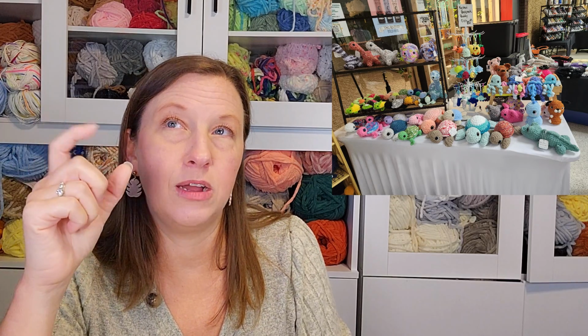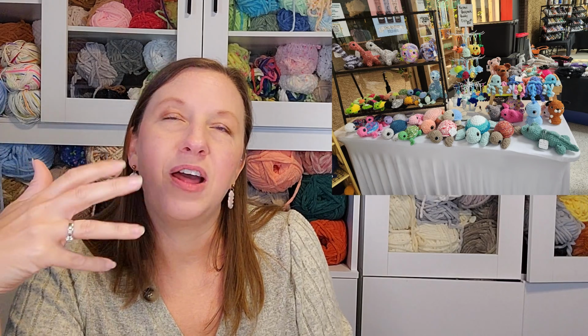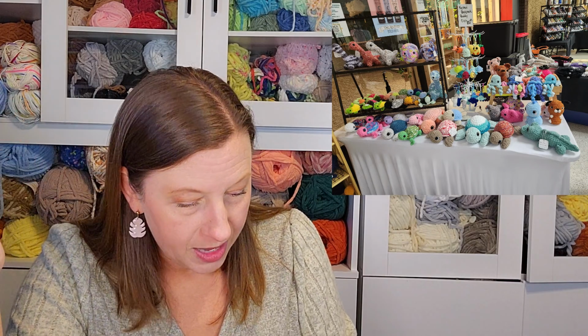I actually marked it down because I had it at 22 because there's so many. It takes just as long as the jumbo version, but it's tiny. So I had it at 22 and I finally just marked it down to 18 and it sold.